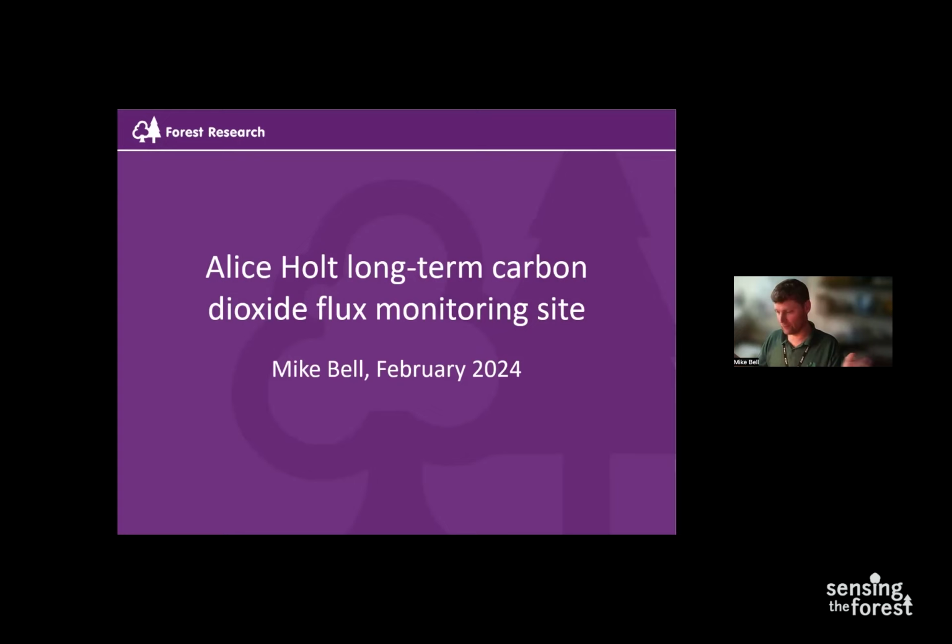Quite handily for this project, our main office or research station in the south of England is in Alice Holt forest. So there's a long history of research in this particular area of the country.